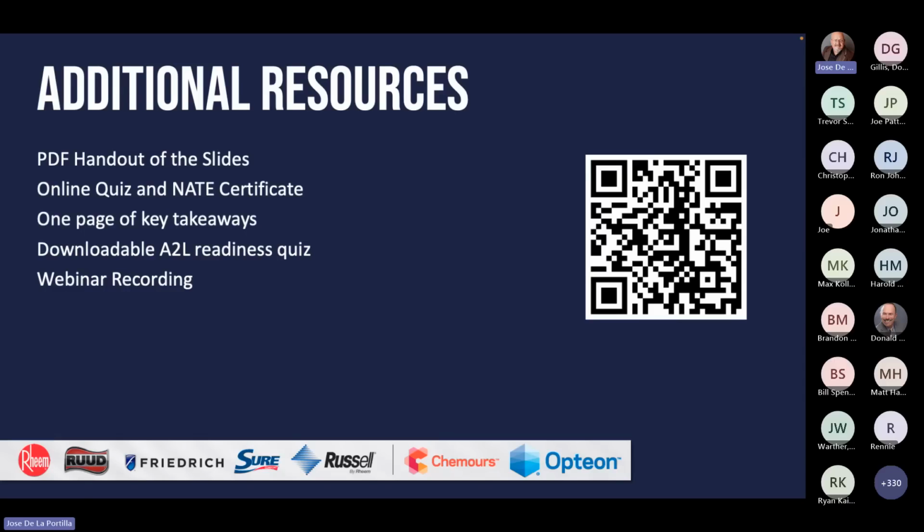You're going to have a one-page document of key takeaways, right? A one-page document you download. And when you download it, it'll show the key highlights for service, safety, best practices. All of those things are going to be listed on it. And every one of the QR codes I'm showing you here today is on the bottom of that one-page downloadable document.